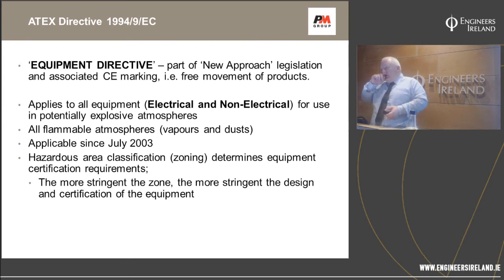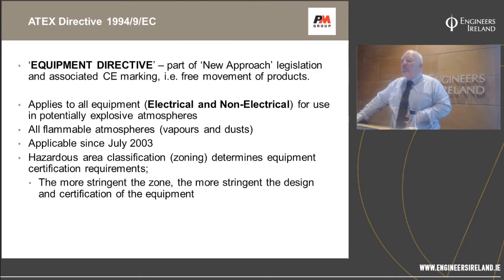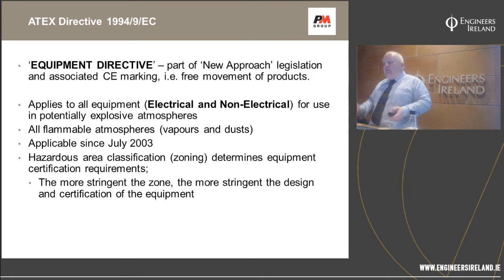Now, the equipment directive is a totally different legislative structure. It comes from the New Approach legislation, which is all about free movement of products. So if you manufacture a chainsaw in the United Kingdom, you can sell it in Germany and Poland and vice versa. It's all about CE marking and having free movement of trade within Europe, and that it meets the minimum safety requirements. It was quite radical when it came out because it applied to electrical and non-electrical equipment. This had never been done before anywhere in the world. It was the first time that explosion protection was legislated effectively for non-electrical equipment. And it applied equally to vapors and dusts, even though dusts are a lesser hazard.